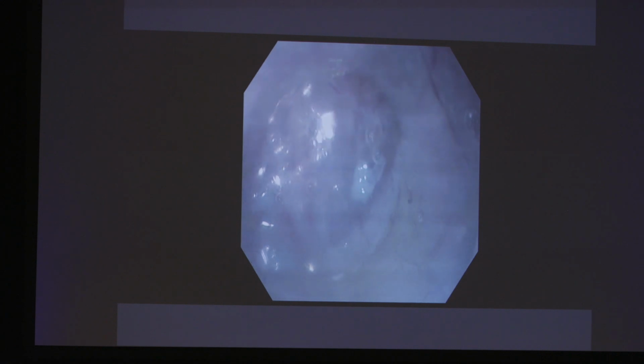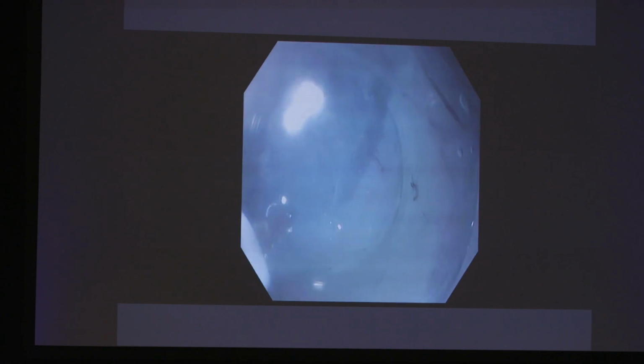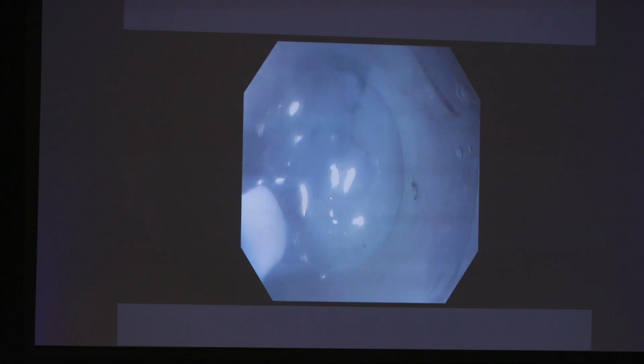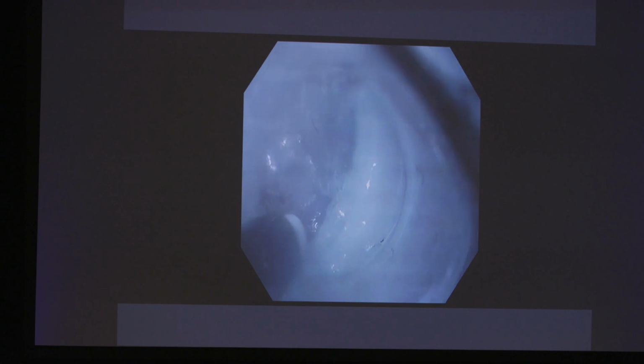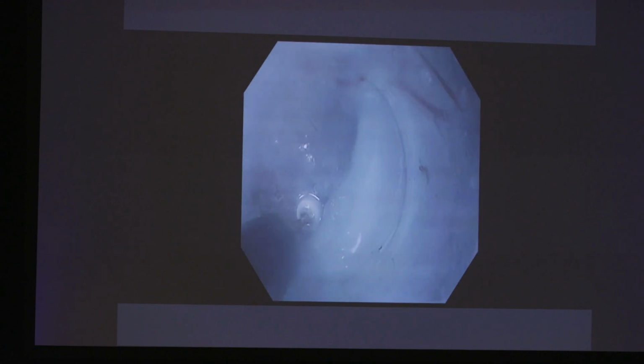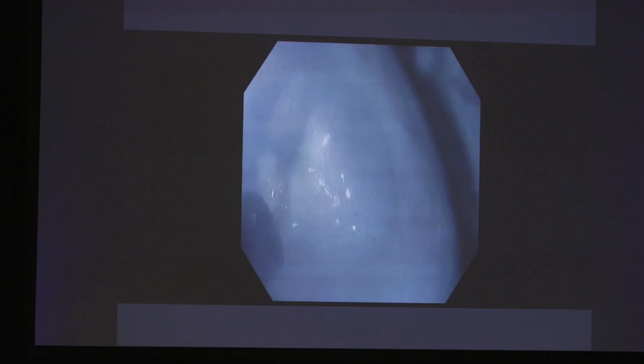This is a different patient. You can see what the pyloric ring is supposed to look like. It's pretty obvious. When you inject it, you get that nice blue dye behind there. And then when you do the dissection, it's pretty clear that you're actually cutting the pyloric sphincter. And you make a little incision, and then you can see, okay, that's definitely the muscle, and then you can carry on.